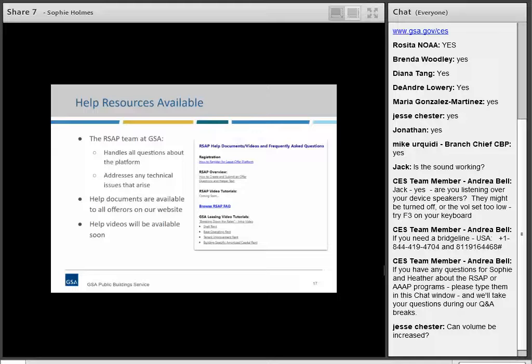If offerors have questions about the workflow or platform, those of us here on GSA's RSAP team handle them and address any technical issues that may arise. Offerors can also find help resources, such as user guides and frequently asked questions, on the help section of the platform. In the future, we will also have help video tutorials available to further assist the market.